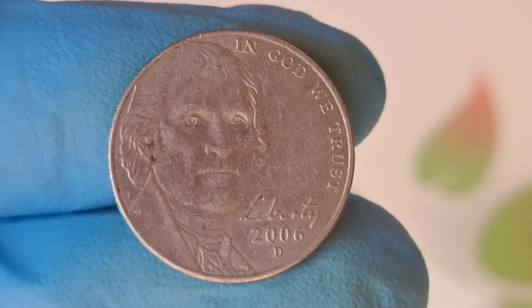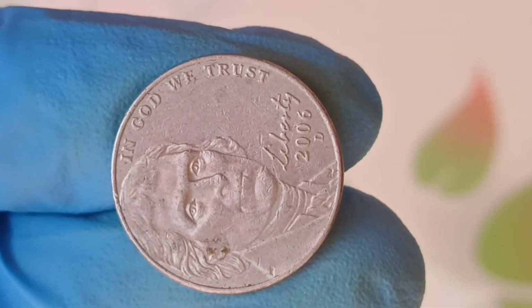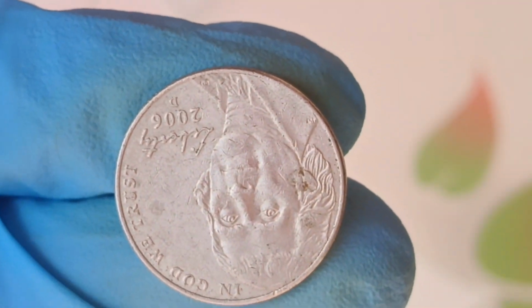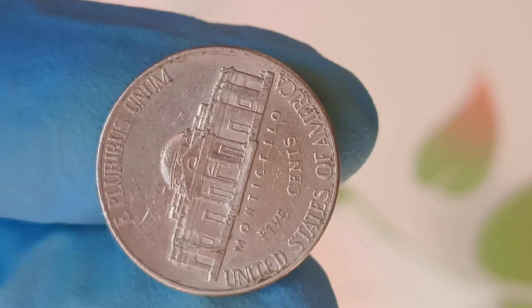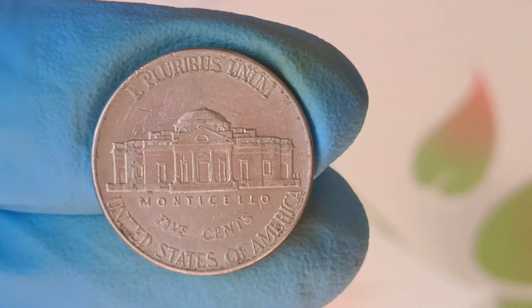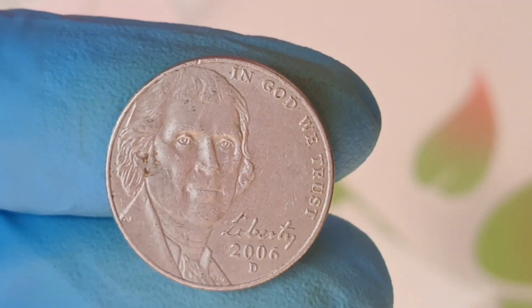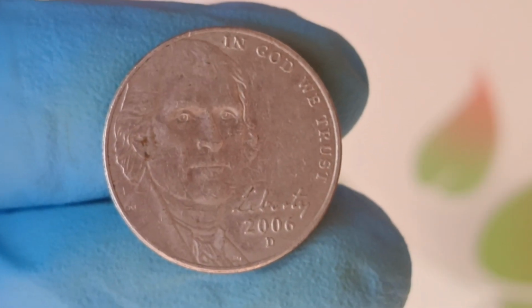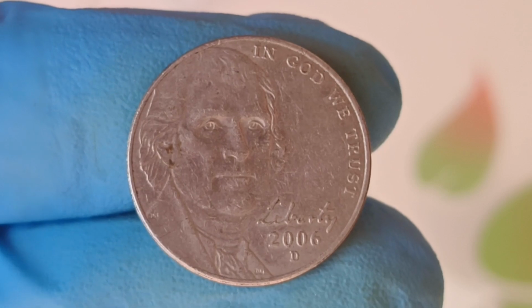So what kind of errors are we talking about here? The most valuable 2006D Jefferson nickels are typically those that feature an extraordinarily rare error during the minting process. This could be anything from an off-center strike, which is when the design is misaligned on the coin, to a double die error, which causes part of the design to appear doubled on the coin's surface. In both of these cases, the imperfections were not intentional, and these types of mistakes are incredibly rare. This rarity is exactly what makes these coins so highly sought after.